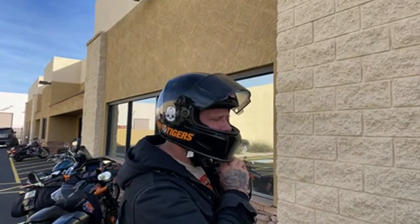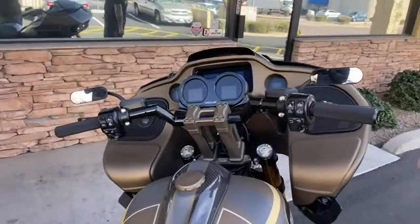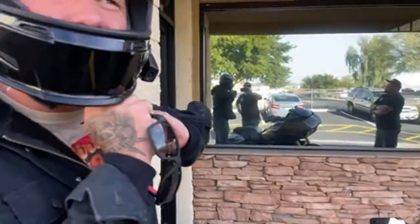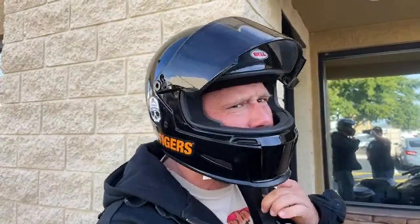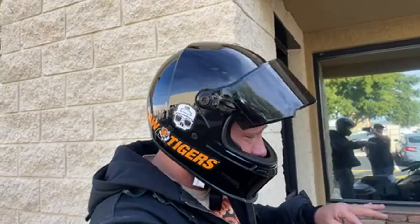So I see you got the Kraus gauges on there. Yeah. So I run Kraus. You guys all know, you've seen my videos. I did the Kraus bar risers and fly moto bars and the Kraus gauge cluster on my 17 Road Glide. And I've been loving it. Gets you upright, you know, when you get the bar risers like this.